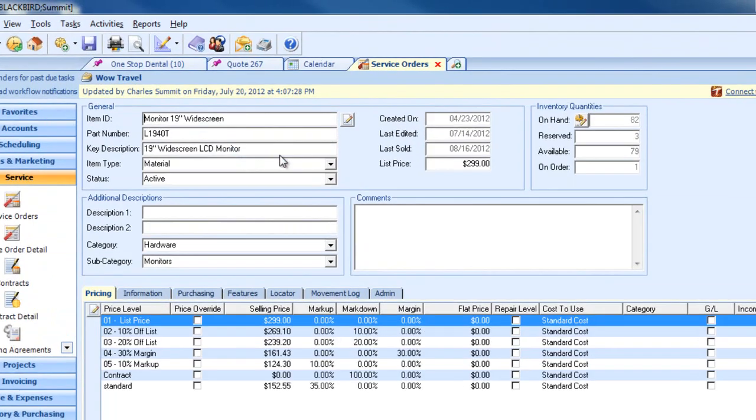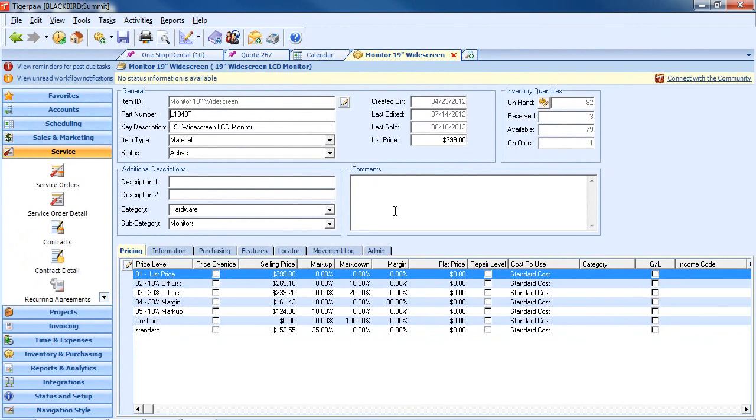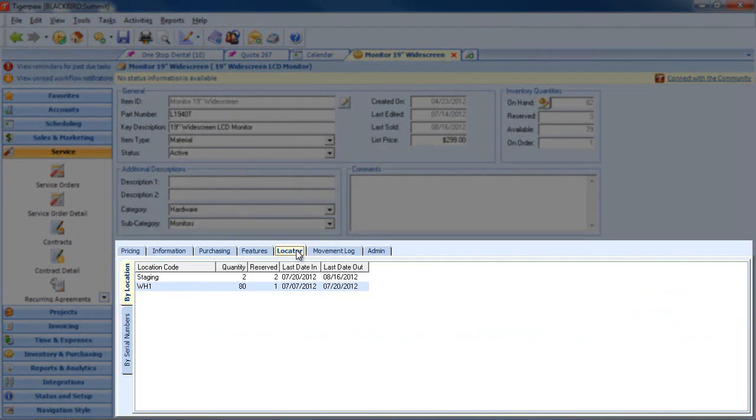And this particular item, we do have 82 of these on hand. 3 of them are reserved, which means they're attached to jobs but not yet finished. That leaves me 79 available to sell at this moment, and I have 1 on a purchase order that has yet to be received. On the locator, I can show the location we carry these items in.